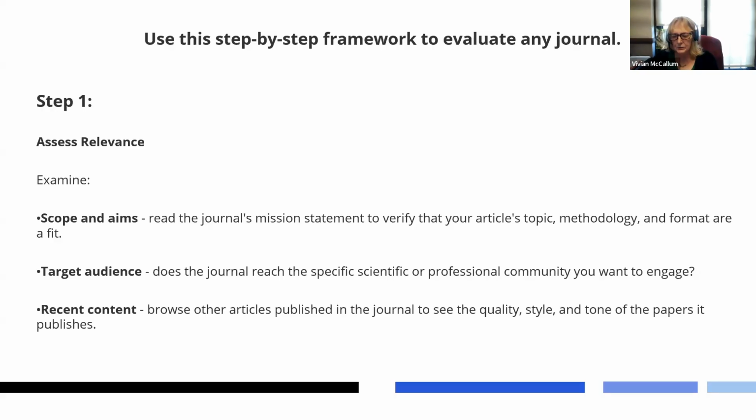So we've taken a look at what to watch out for in terms of predatory publishers and their journals. Here's a framework to help you evaluate any journal, not just those you suspect are predatory. The five metrics used in this framework are relevance, legitimacy and quality, impact factors, publishers' practices, as well as practical features. So step one, you want to assess the relevance to your topic.